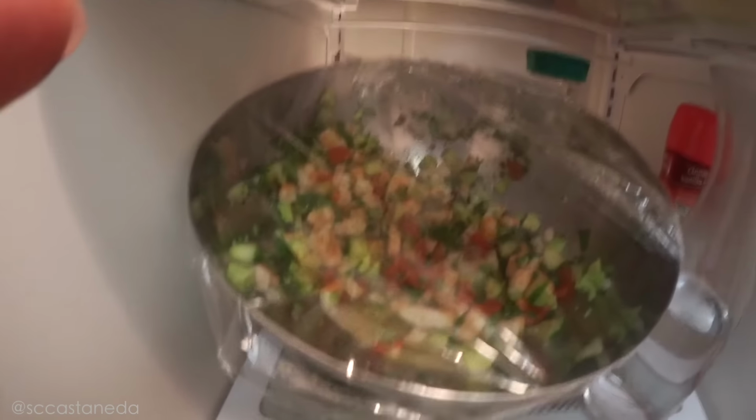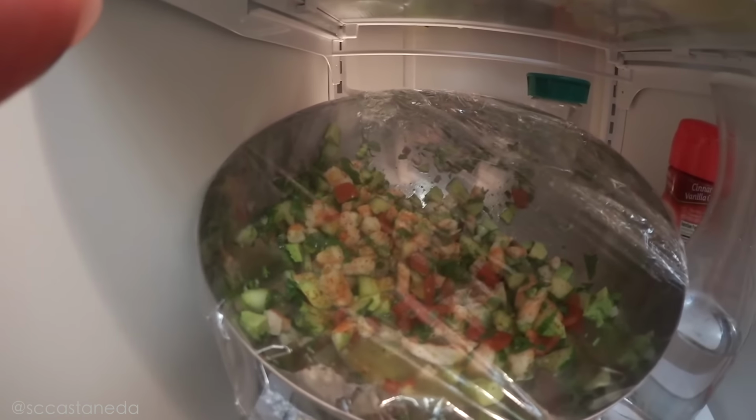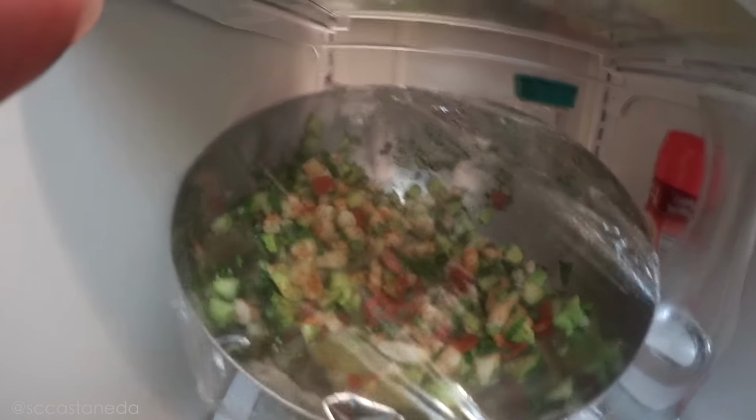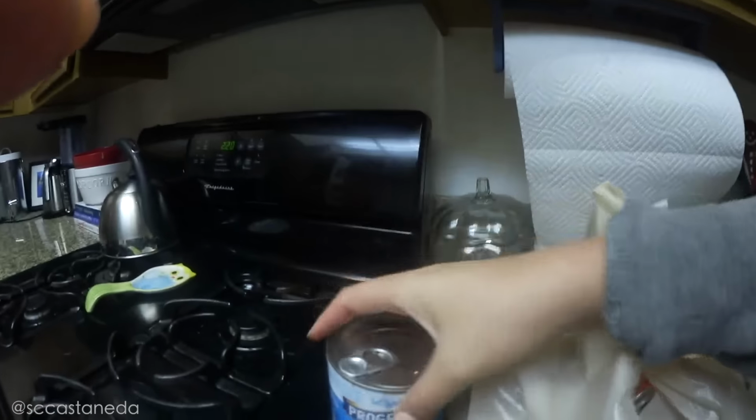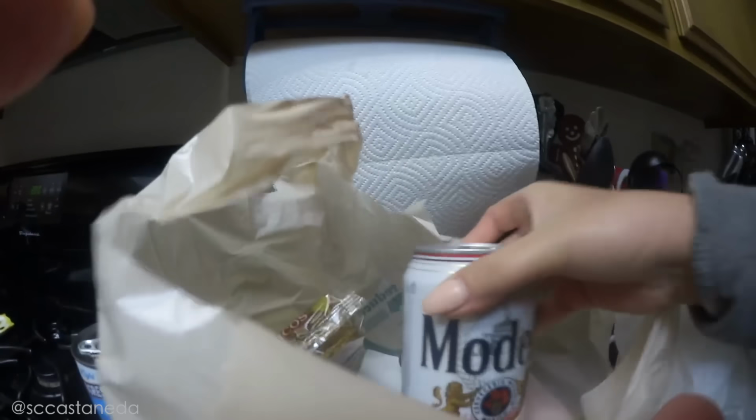So I went to the Mexican market because I needed to do something with those shrimps that Chris picked out. What am I going to do with shrimp that's already cooked? I just turned it into some quick ceviche. I also got a few other things. I got some chicken noodle soup for Penny, and this has really low sodium, so hopefully that will work. It was by recommendation from her vet.